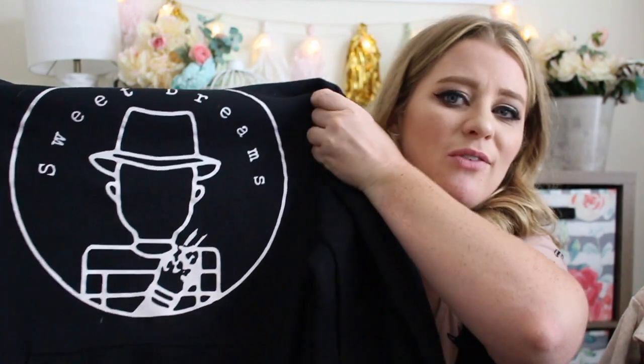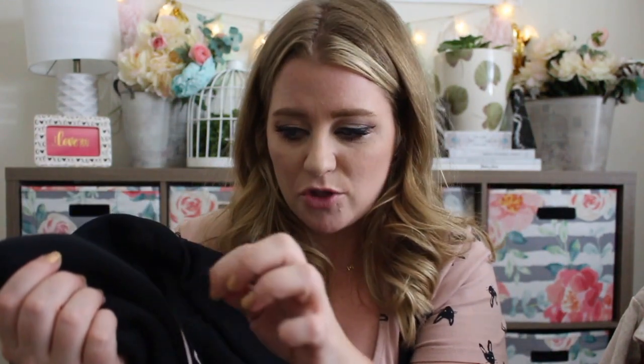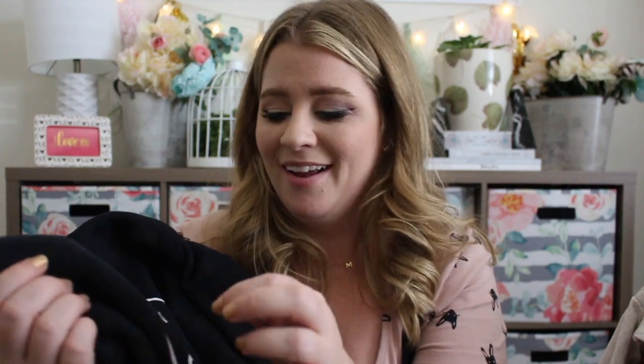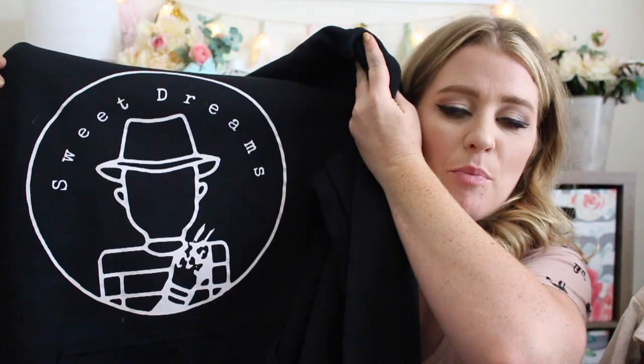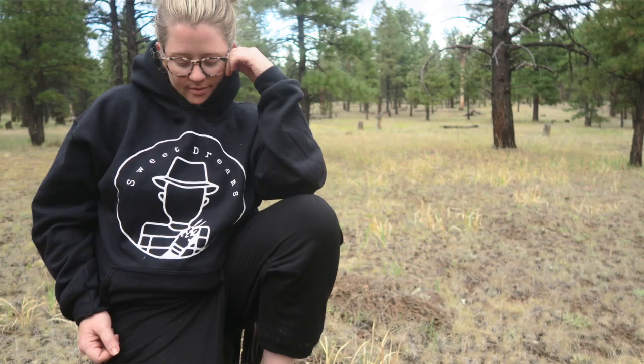And so the first one that I came up with, and I think this year's theme was all around the original guys of Halloween. So we're talking Michael Myers, which I already have. And then the next guy that came to mind was definitely Freddy Krueger. And so it's a very simple design. It's just him, and it says Sweet Dreams, which if you didn't know, it's from Nightmare on Elm Street. If you haven't watched that video, who are you? I'm just kidding. But this is printed with a white vinyl on a black hoodie, and I did wear this when I was up at our little camping trip, and I loved it.